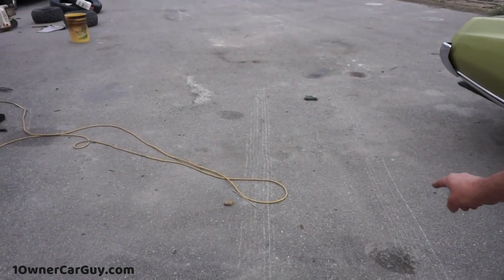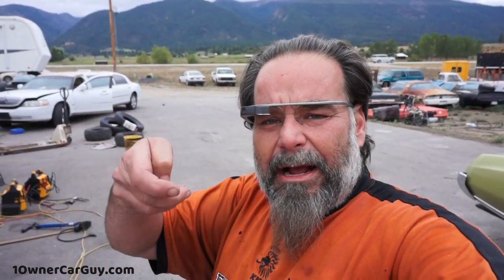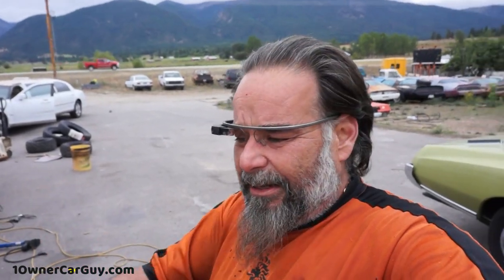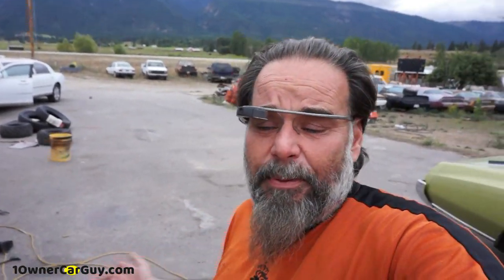Those are the tracks from me dragging the chains on the back of that tractor to get it out there. Couldn't get it moved. I ended up picking it up by the hitch, and I could go back about 10 feet, 5 feet, and it would fall off. The last time I tried it, it wouldn't even go on the hitch. I think the hitch might have got a little bent or something. Anyways, I had to put a chain around it and pick the thing up and drag it with the, yeah, you'll see.